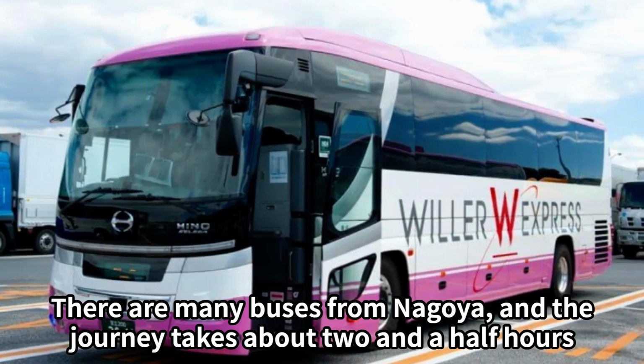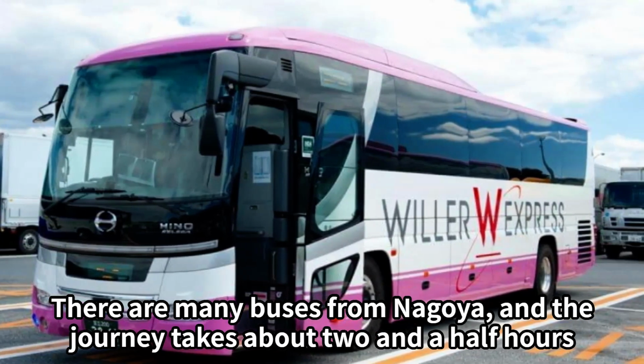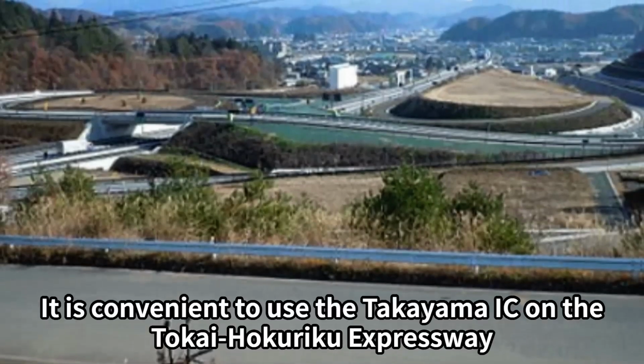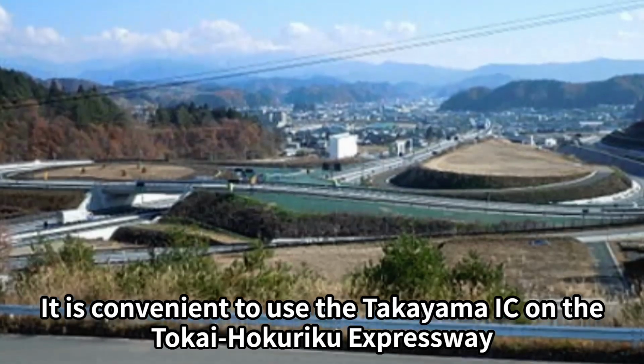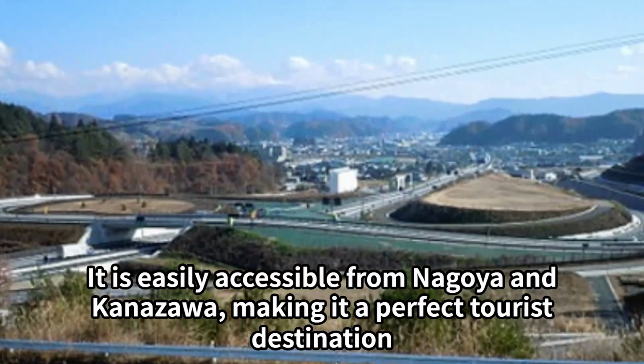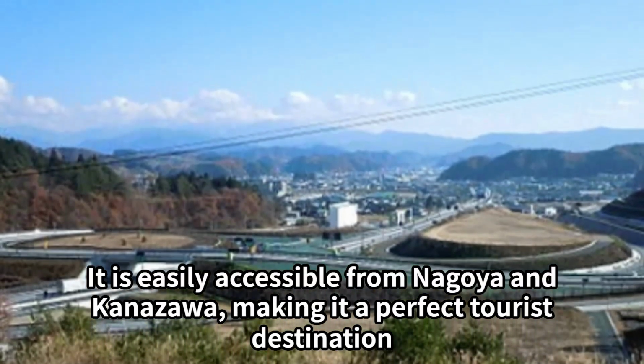There are many buses from Nagoya, and the journey takes about 2.5 hours. Car. It is convenient to use the Takayama IC on the Tokai Hokuriku Expressway. It is easily accessible from Nagoya and Kanazawa, making it a perfect tourist destination.